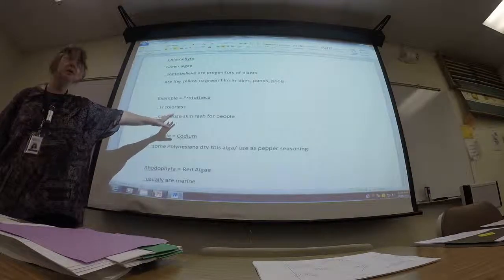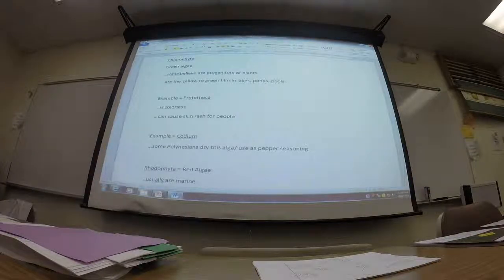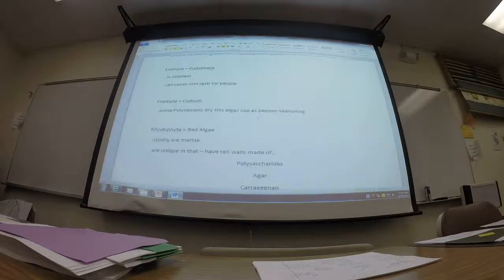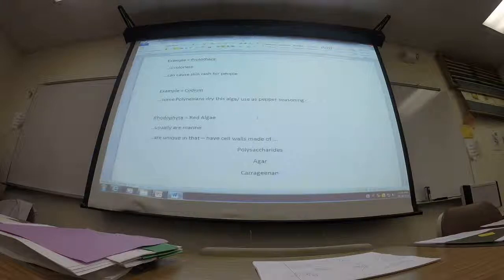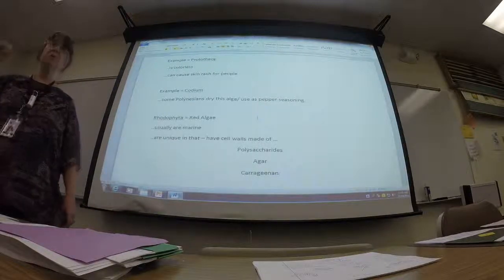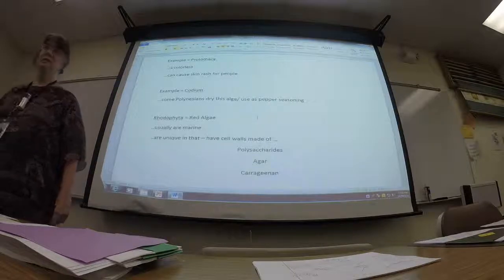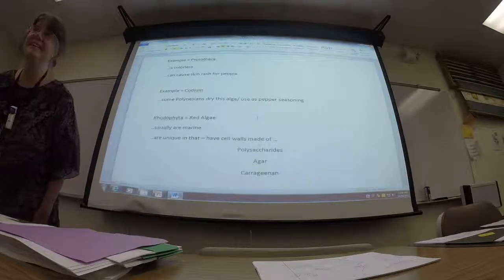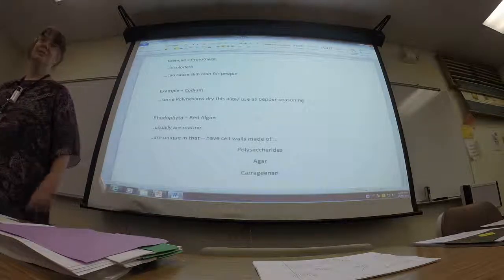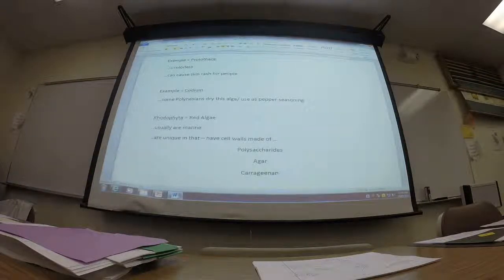Prototheca, in some people, gives a skin rash. That's just one. Cadmium, some people, islanders, use it like pepper. By the way, black pepper is loaded with organisms. If you ever take black pepper and sprinkle it onto a TSA plate, you're going to get a lot of growth. Okay? Is that bad? No, we're here. Okay, there's organisms everywhere. I just like telling you what's going on. Okay. Not much to say here. There's no disease.